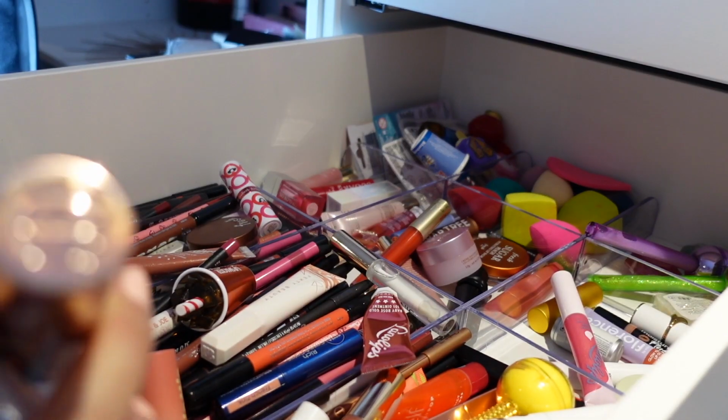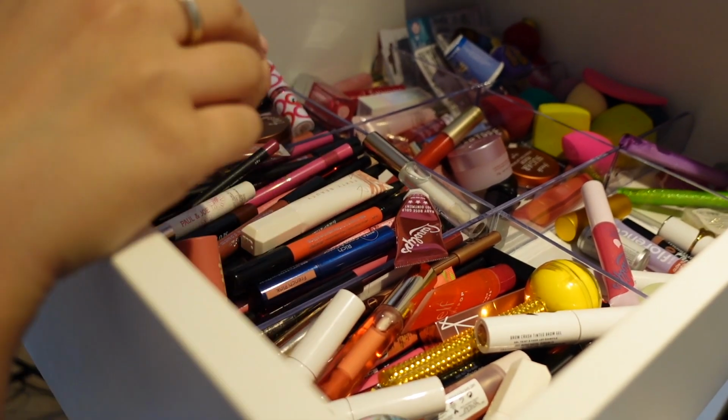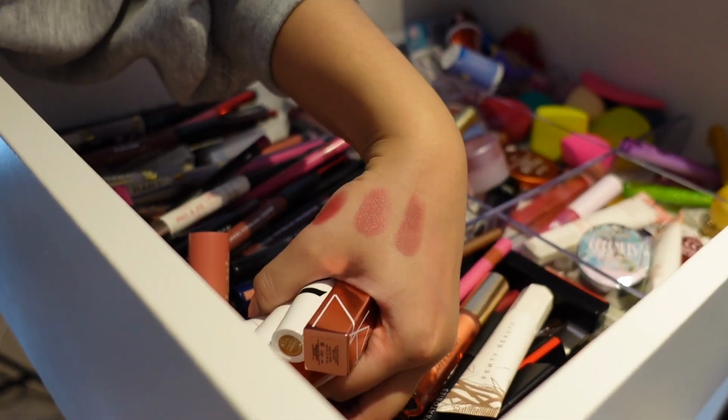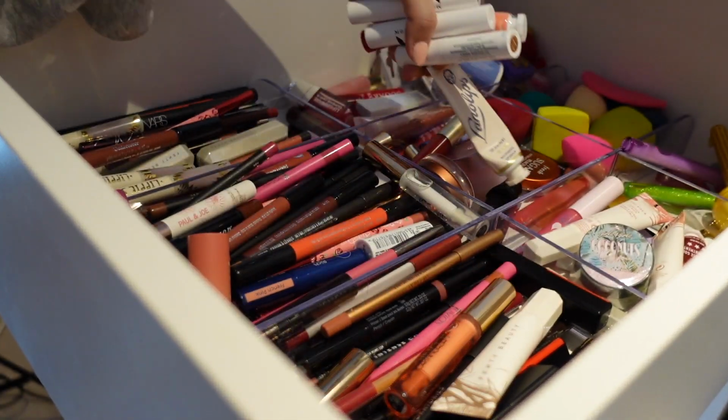Okay, all right. Moving on to this section down here now. It's very messy. It's a mixture of lip balms and lip liners. So the first thing I'm going to do is separate the lip balms from the lip liners. Oh, I found my Lano Lips 101 ointment. Yes, I love this product so much. Can I keep that over here?